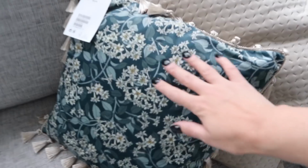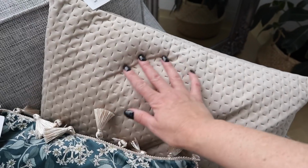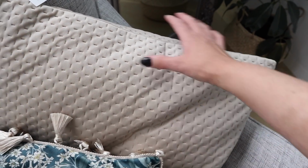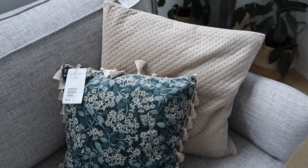And these are just such soft cushions, especially this one at the back here. I feel like I would be able to reuse this in multiple different areas of my home if I ever got sick of it being on the couch.